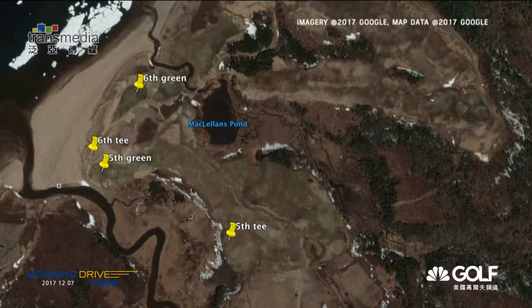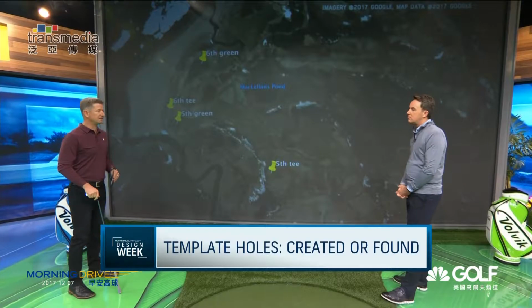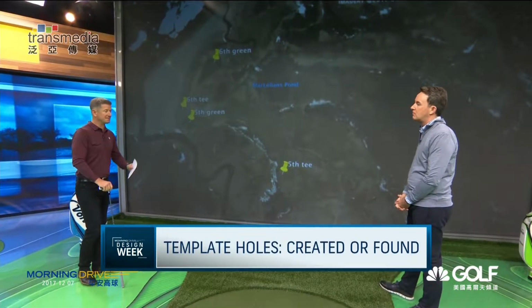Here we are in Inverness, Nova Scotia. We've got the Google Maps version of a pie slice of what Coore and Crenshaw had to work with in building Cabot Cliffs. And I was privy to some of the early walking around and routing decisions that Bill and Ben had to make in coming up with their ultimate 18 on this piece of property.